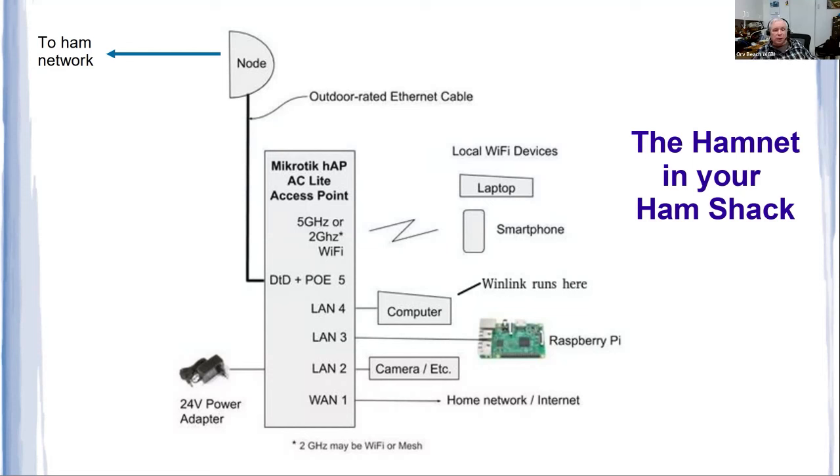And you can see, say your computer here is your shack computer. This hAP will know enough that if you want to go to Amazon.com, it'll ship out your stuff to your home network on WAN 1, port 1. But if you want to go to the mesh network, it will go out to your outside node and link to the network. This is pretty much the first thing anybody buys, or second.